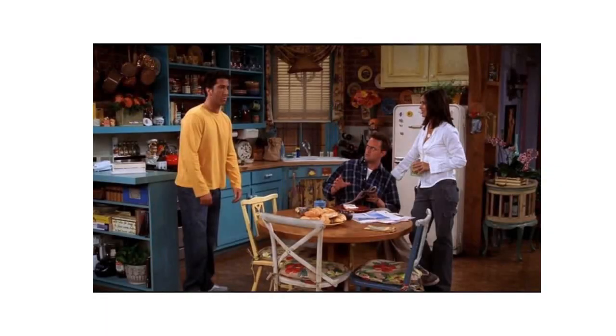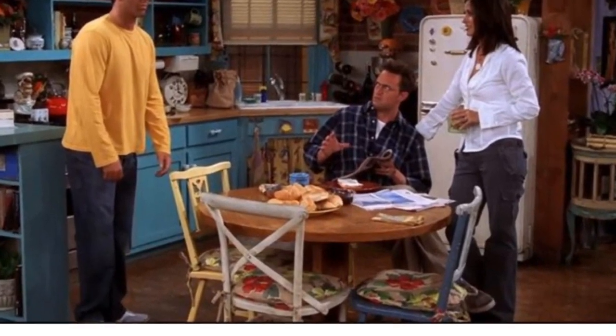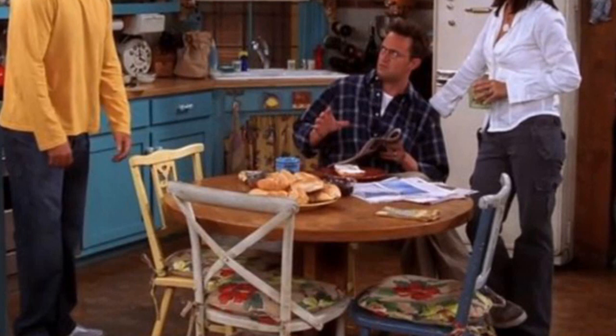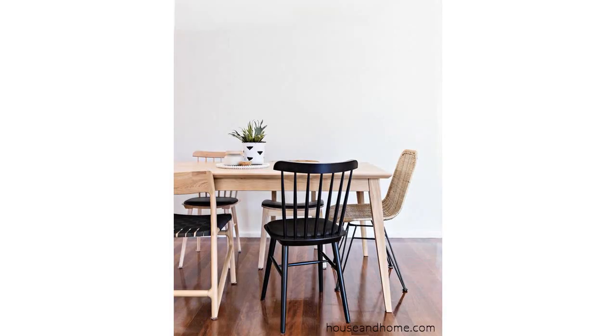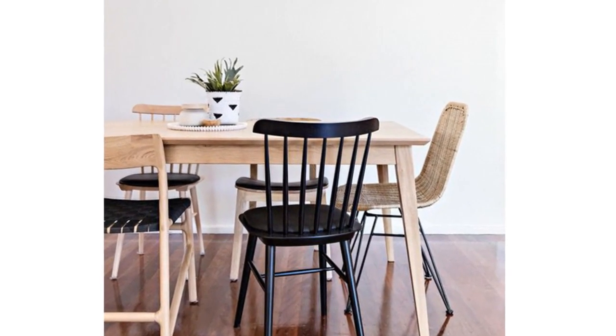Eclectic is generally about bringing together different patterns, textures, colors, and sizes in one platform. In every corner of Monica's apartment, you can see this style and definitely on her dining table. Different types of chairs with unmatched fabrics but still manage to look uniform. So, if you are a student who just moved to a new place and you cannot afford a whole dining table, or you are just an eclectic style fan, you can use this trick from Monica's apartment.